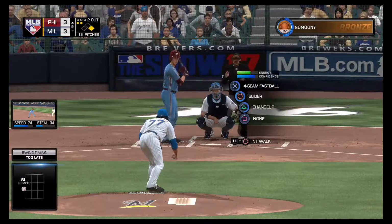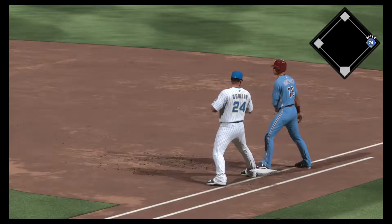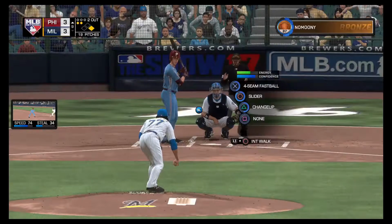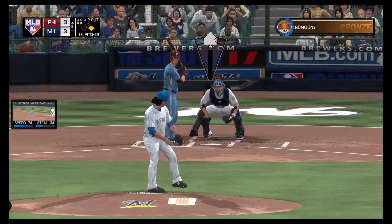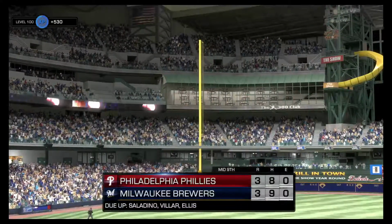Swings through the slider there. So back-to-back sliders for strikes. Does he come back with yet another? Normally not a good pitching plan to throw the same hitter the same pitch 3 times in a row. A swing and a miss. That retires the side.